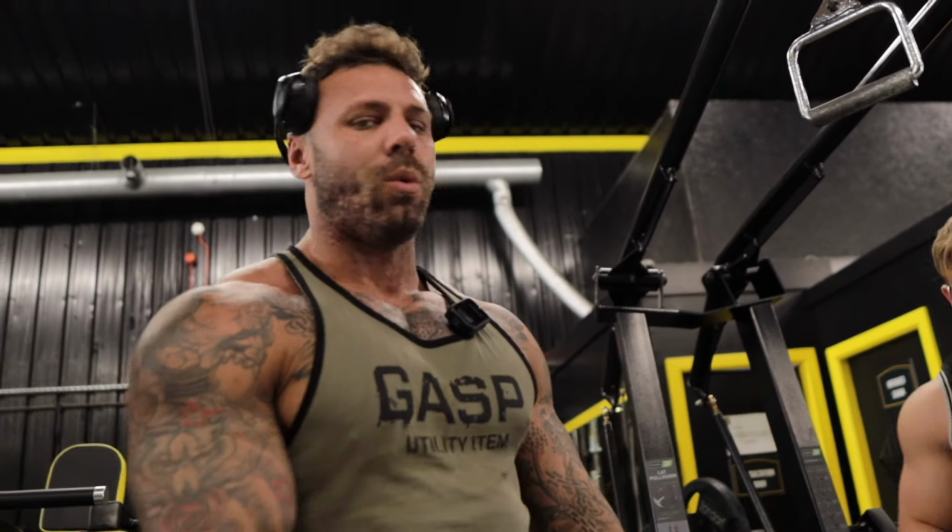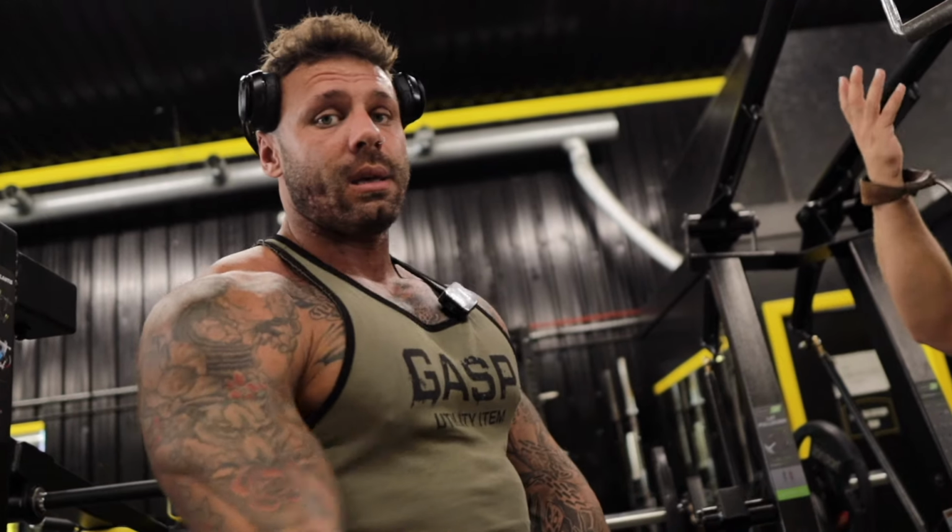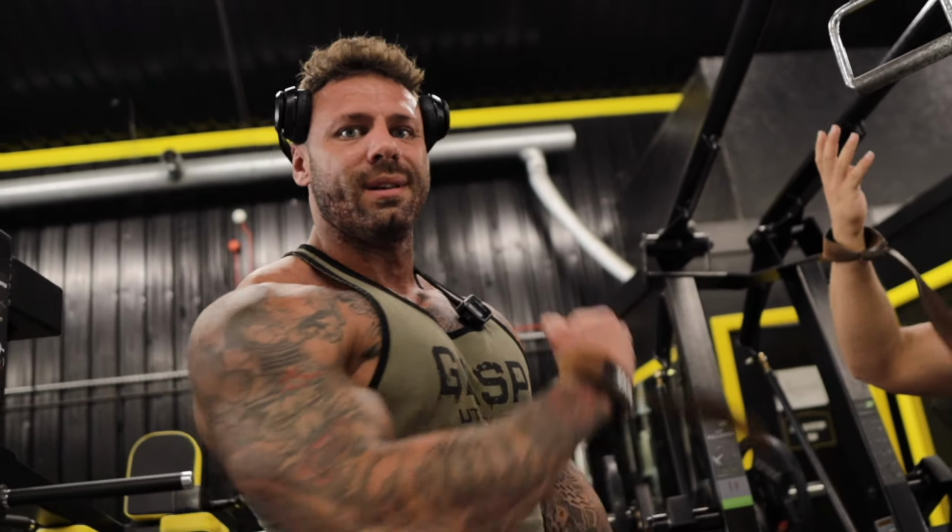Single arm lat pull down here. If you want to know some tips on how to do this, watch our previous video on pull day where we run through it. Probably easier that way. This, and then we'll be moving on to arms, the fun bit.